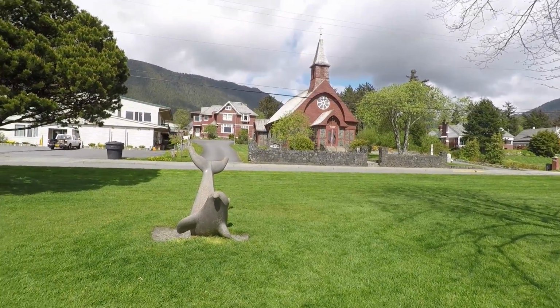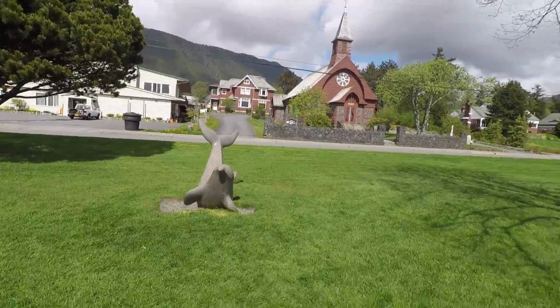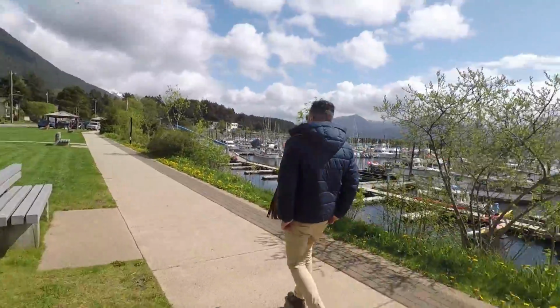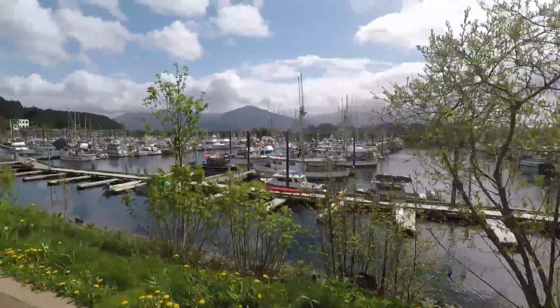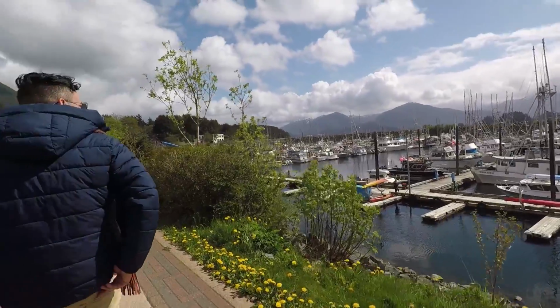And as you walk along to the park, you'll pass the St. Peter's by the Sea Episcopal Church. It's really pretty. And there's also lots of sculptures of different sea animals on the way along. There was a whale, there's a dolphin, there's a seal. And you go past another local harbour at the other end of town with fishing boats, pleasure boats, and it's really just really pretty. We've got a beautiful day now.